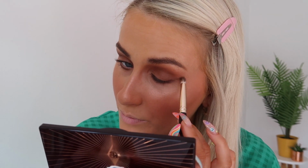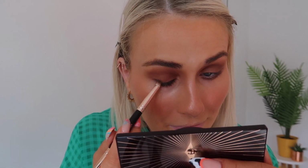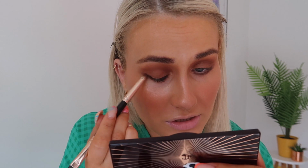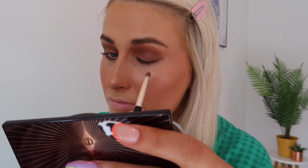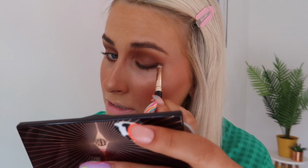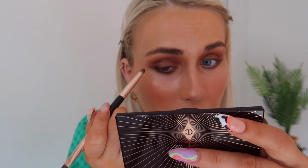And then obviously the more you have to go over something, the more mistakes you're going to make. Whereas if you can just do one fell swoop and it's done, you're much more unlikely to make any mistakes. So I'm actually changing my mind again. I'm just gonna use the deep brown to do our little smoky wing, as opposed to the black. Because it's actually turning into a bit of a summer's day outside today. The weather is just so all over the place these days, isn't it, guys? So we're just gonna blend that along the lash line.